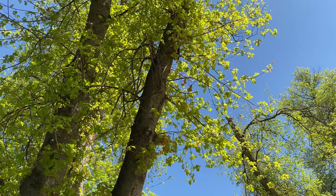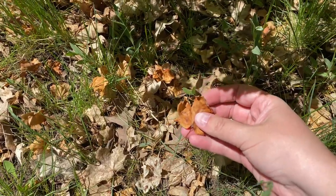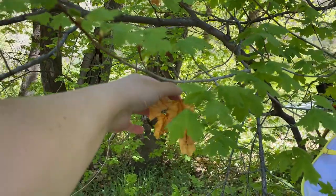I started to notice these fall leaves that were around the camp, and I thought, how wonderful is it that they survived the whole winter and yet they still retain their color. More on that soon.